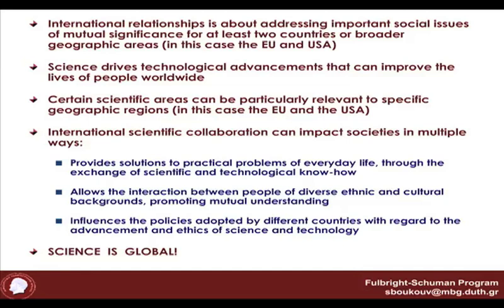The key here is to identify specific scientific areas and subjects that can be particularly relevant to the EU and the USA. Any international scientific collaboration, but especially between these huge and very much developed geographic areas, can impact societies in many different ways. First of all, international collaboration in science can provide solutions to practical problems, some of them problems of everyday life, through the exchange of scientific know-how and the advancement of technology. Also, scientific collaboration, in a very significant way, allows the interaction between people of diverse ethnic and cultural backgrounds, and promotes mutual understanding between people coming from different countries.